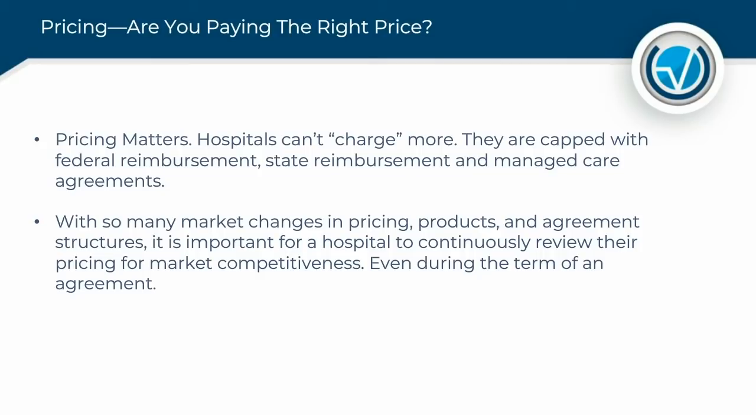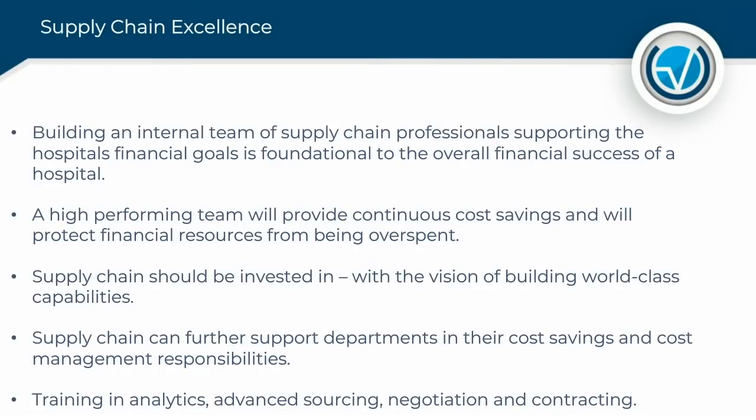I spoke a little bit earlier about supply chain excellence, investing in and building world-class capabilities in analytics, in sourcing, negotiating, contracting, but it's so critical to have a strong supply chain team.